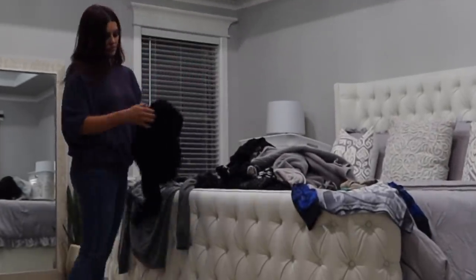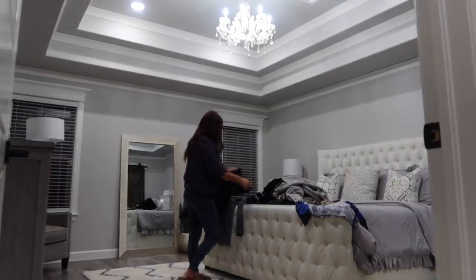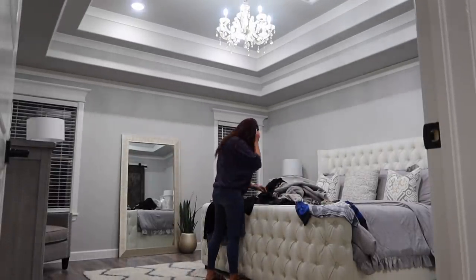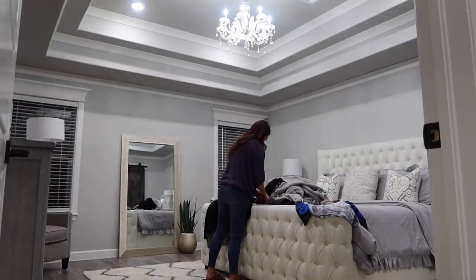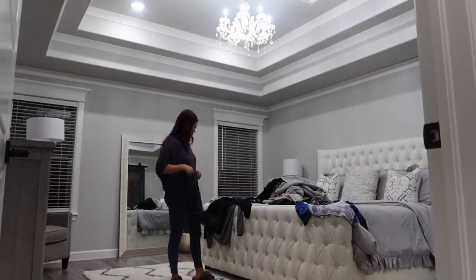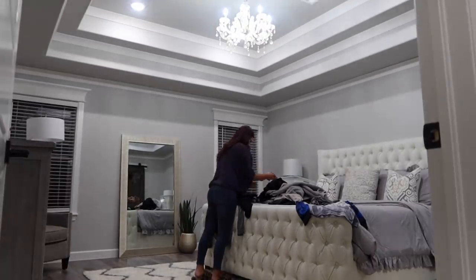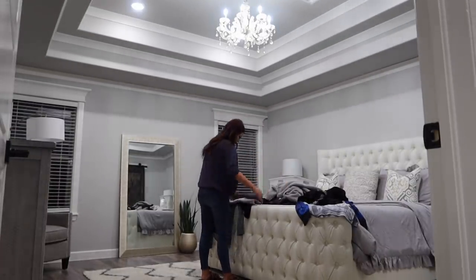The mirror. I have quite a few of these mirrors in my house, and you guys always want to know where I find them. I start at Ross, but I typically end up at Kirkland's, so Kirkland's always has them. I know I was at Home Goods today, and they have amazing mirrors there, so definitely try there. But Ross will always be cheaper, but they have a hard time getting big ones, so definitely just check out Home Goods, TJ Maxx, or Kirkland's.